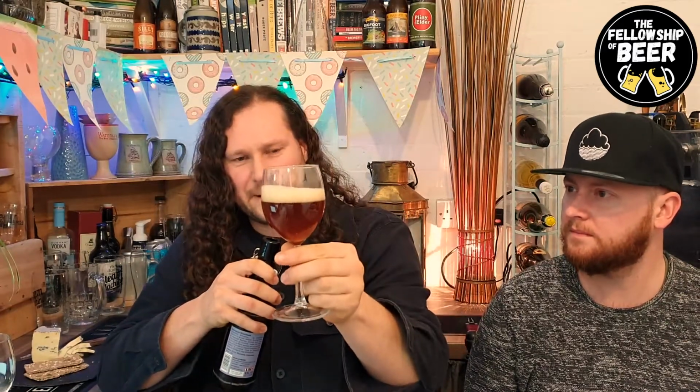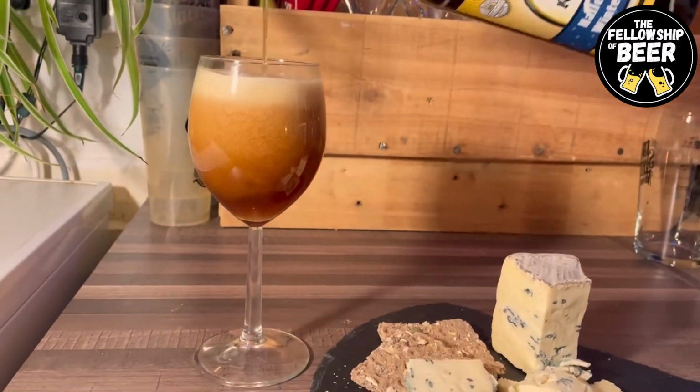I don't know where you'd find one if you wanted one. If anyone's watching this and you know more about this beer than we do, or where you can find it, then please drop us a message, or drop us a comment even. Oh, it is dark. It's got that lovely, deep amber colour that you would expect from more of a dunkelweizen type beer. Beautiful. Pours with a nice beige head.